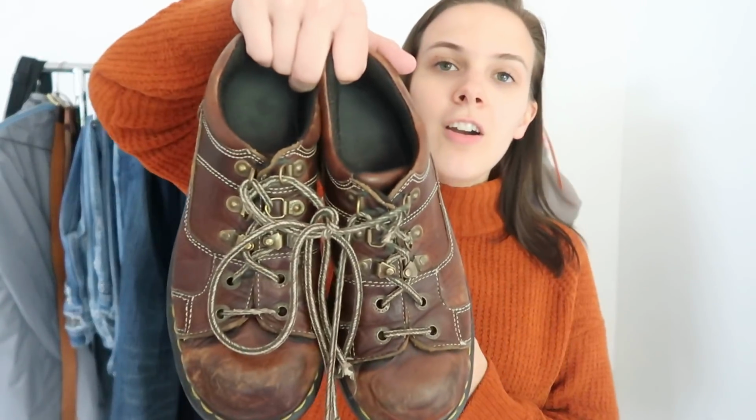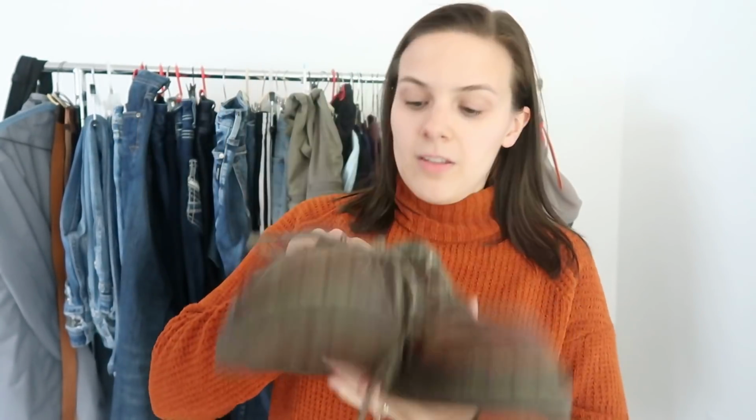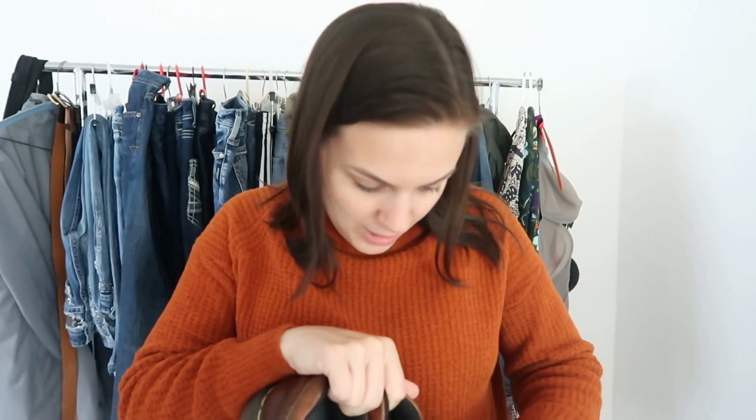So here they are. Doc Martens are super trendy and popular right now. These are a size 8, and Poshmark's mid-range was $40, which lines up again. I've sold 3 pairs of Doc Martens shoes in the past, and they sold for $40, $45, and $45. So Poshmark's mid-range of $40 was right in line with what I was expecting.